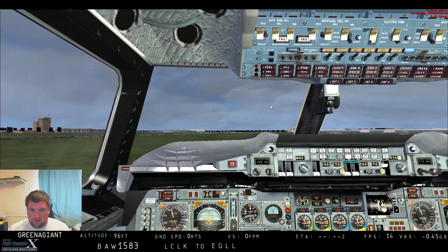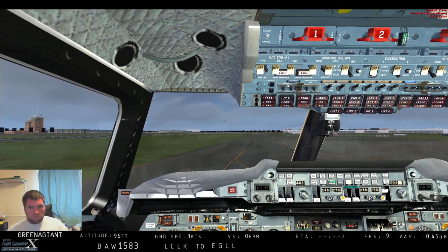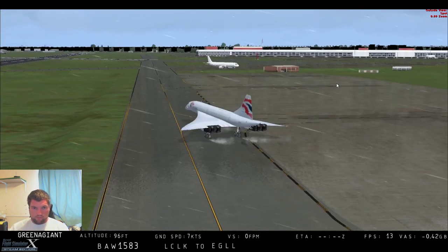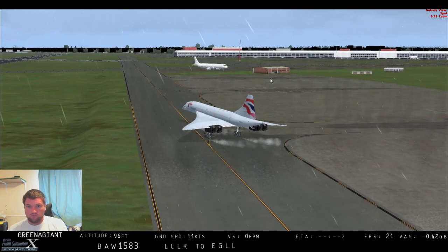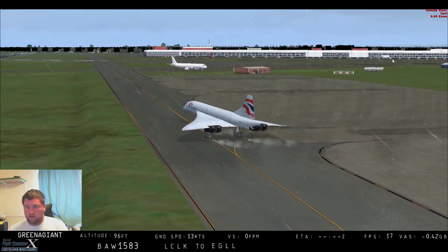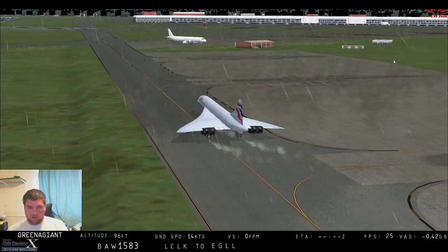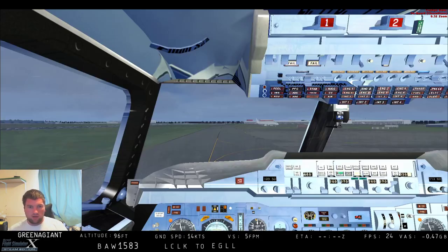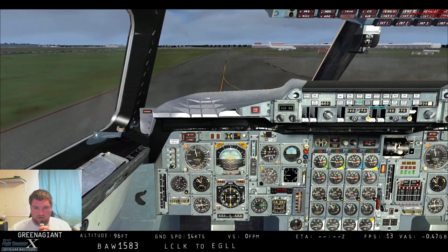So let us go and park back at Terminal 4, where we started. Some Royal Flight there, that's the Royal Lounge. There's quite a few aircraft at Terminal 4, actually. I wonder if there's another pointy. For some reason, the model matching doesn't work for Concorde. I'm not entirely sure why. Again, it'll be something I've just not set up.